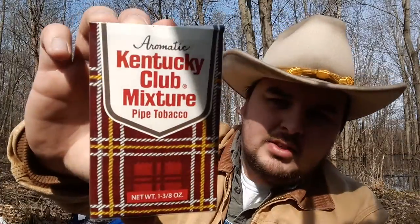Well, let's go ahead and get started with the review. Let's start with the presentation. Just like all Middleton blends, it comes in, or came in, I should use past tense for this, unfortunately, in the paper box, and as you can see, it's got the red plaid, and it says Aromatic Kentucky Club Mixture Pipe Tobacco. Weight is 1.38 ounces.